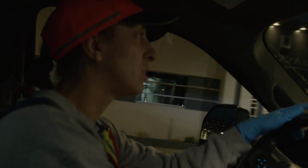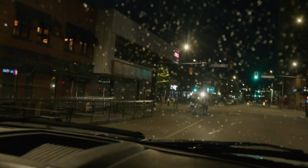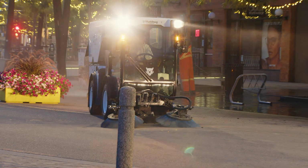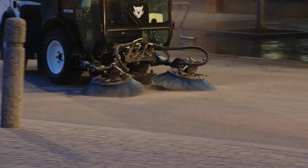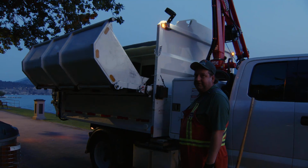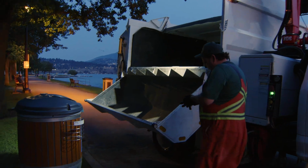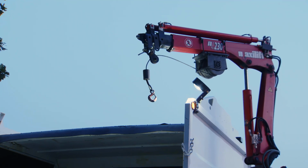Oh, there's another thing that people don't see too often. The street sweeper guy. Just past 5 a.m., Jay Davis is already on his route, emptying the trash bins in City Park. But these are no ordinary garbage cans.